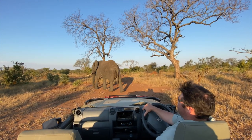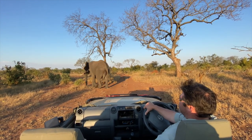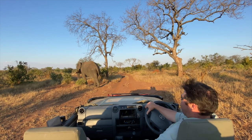What a super relaxed bull elephant. Totally relaxed with us standing next to the car, moving off.